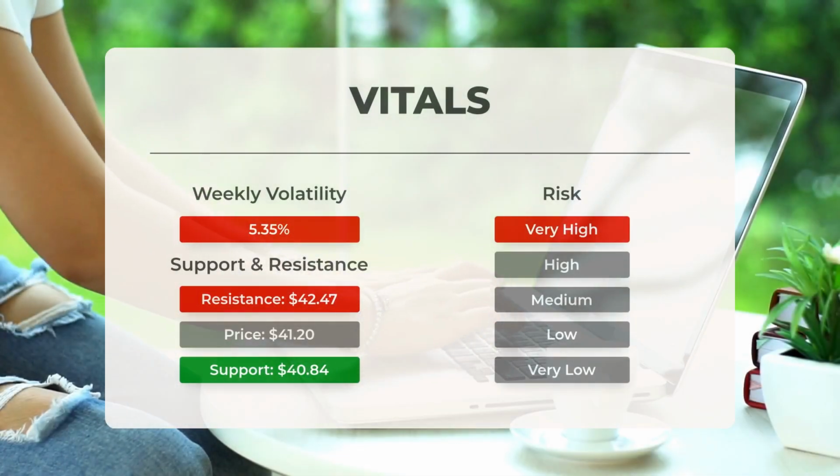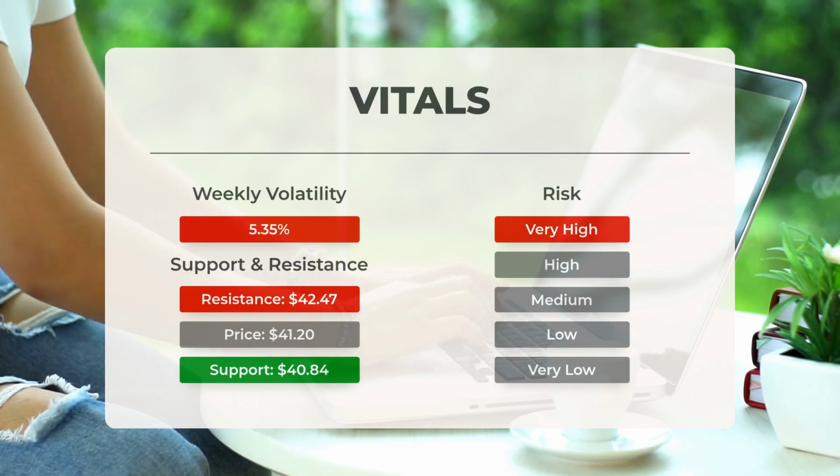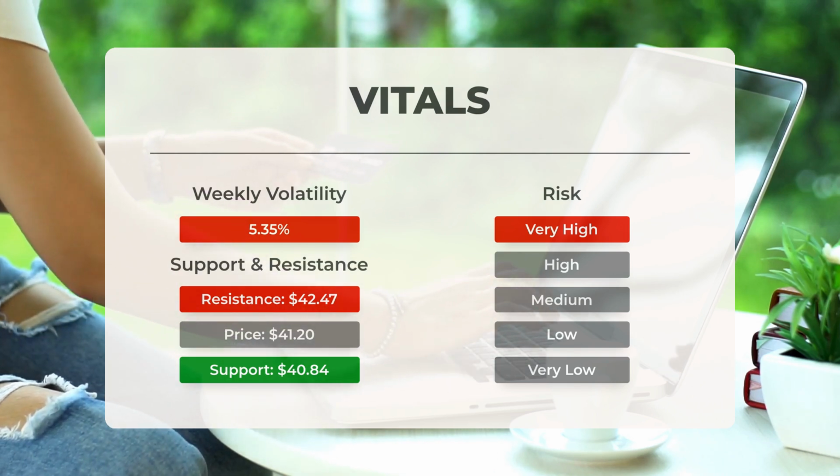Support, risk, and stop loss for Supermicro Computer. Supermicro Computer finds support from accumulated volume at $40.84. This level may present a buying opportunity, as an upward reaction can be anticipated when this support is tested.